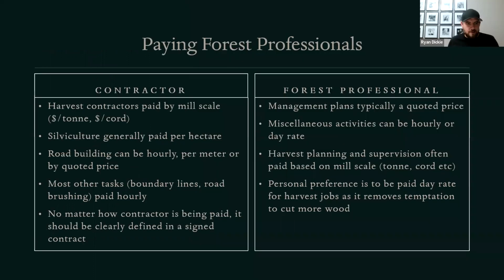So next one there, Dan. So then, paying forest professionals. This one's not necessarily always talked about enough. For contractors generally, you could break it down into harvesting contractors and then maybe road building and silviculture. Harvesting contractors generally are going to be paid on a mill scale. What I mean by that is most mills now pay by the ton. The truck just takes the logs across the scale and you're paid that way. There are some smaller mills that might buy by the cord or by the 1,000 board feet.